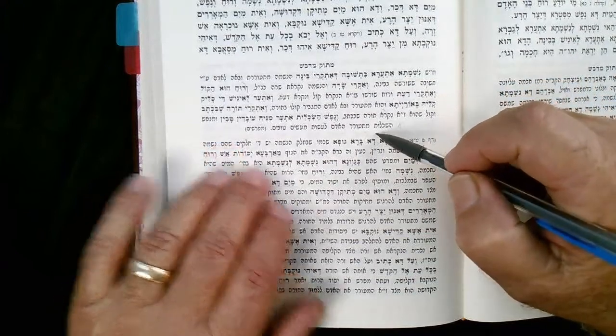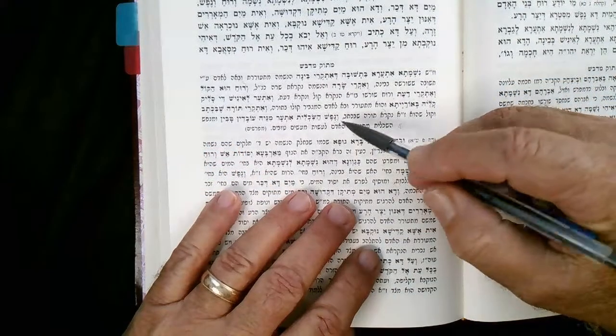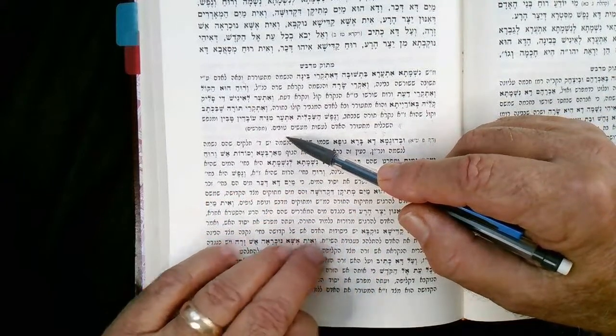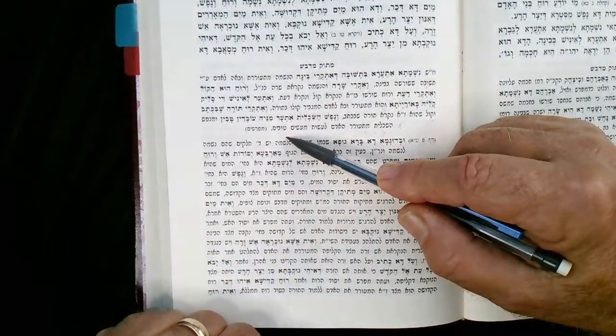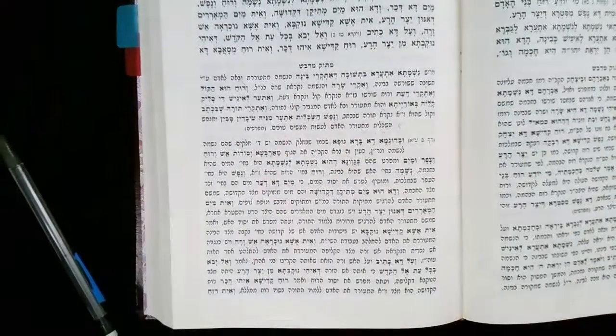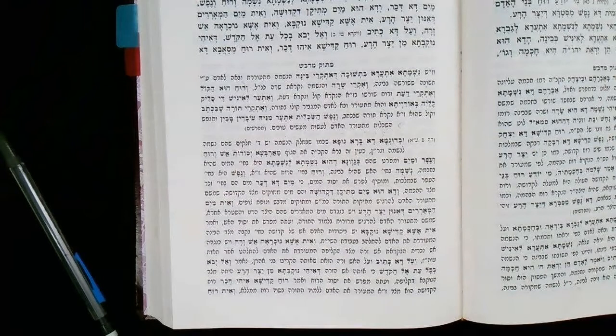But the nefesh hasichlis, this conscious nefesh, awakens a person to do ma'asim tovim, and the same thing is that your ma'asim tovim arouse your nefesh. And that's the Torah here on the Zohar for today.